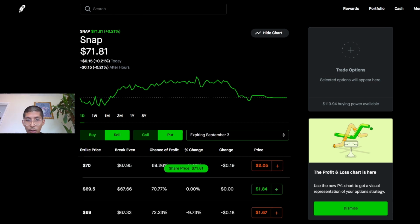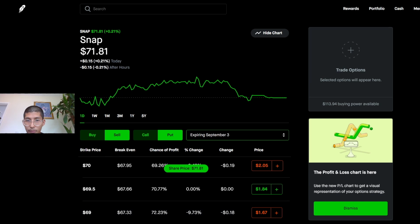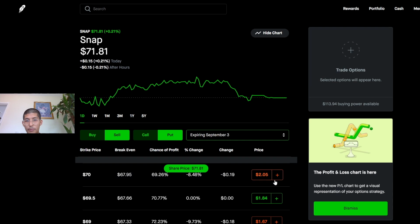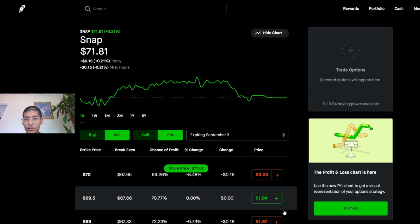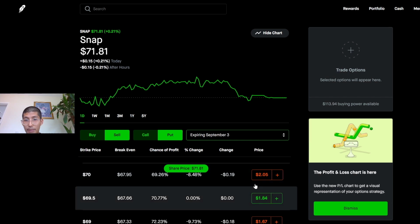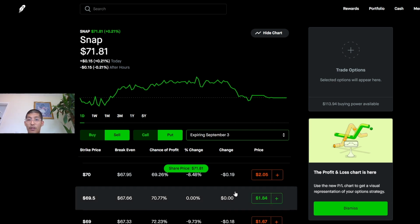So you see, the lower we go down, the less we're going to be getting, right? And look, you see, I get $205. Remember, this is a multiple of 100. So 2.05 times 100 is $205. So if I sold this, I'm actually going to be getting paid $205. That's kind of good, right? That means if I bought it now, this actually protects me to $68 because this is offsetting my loss. So my break even is $68.